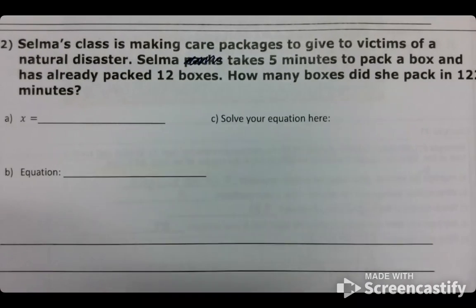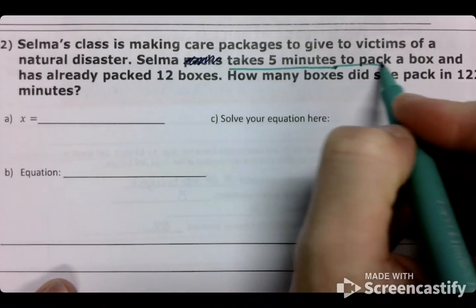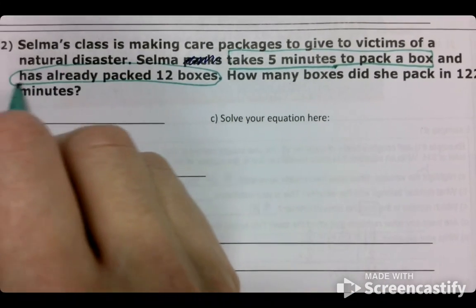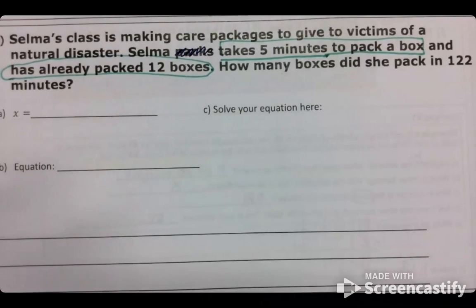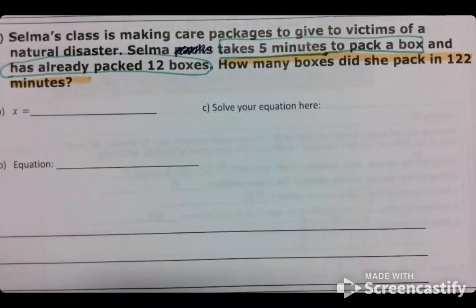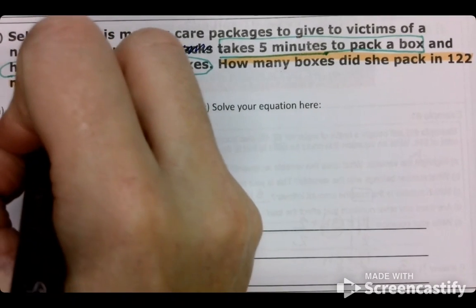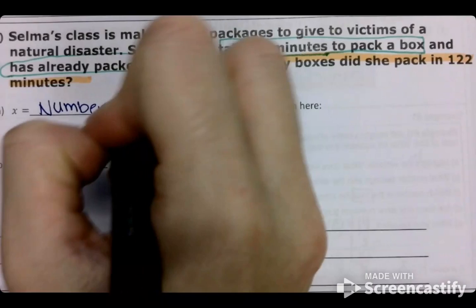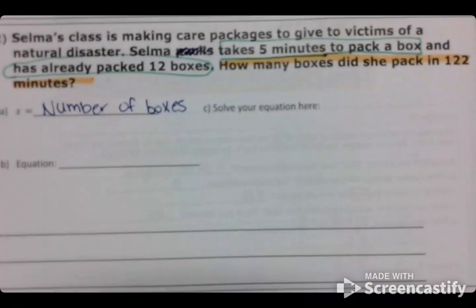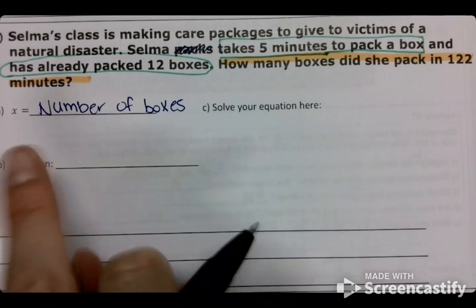Okay, so again, our key things here. She's taking 5 minutes to pack a box. She already has 12 boxes, and then we want to know how many boxes did she pack in that amount of time. Okay, so again, our question is going to help us to know. So X is going to be the number of boxes. Or if you said how many boxes, that's fine. But number of boxes.